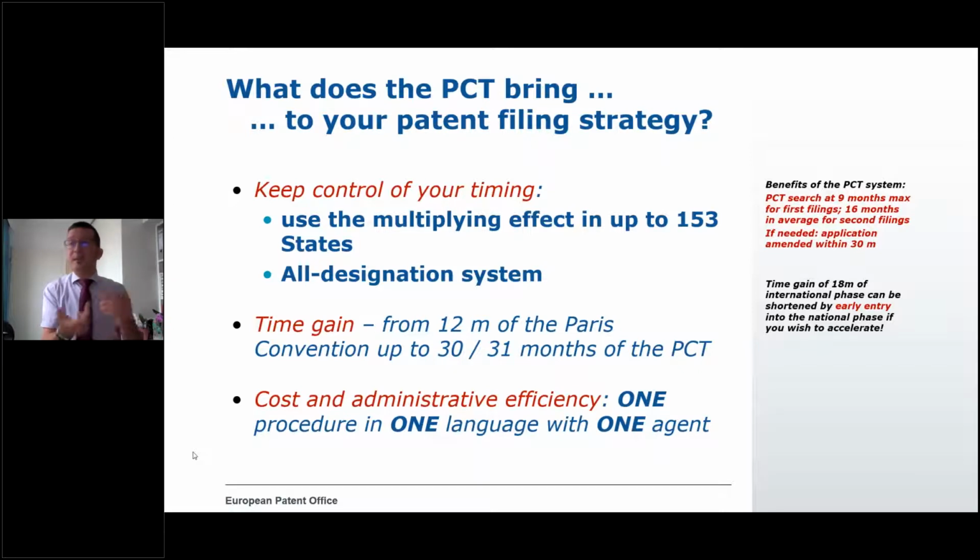You're paying only one set of fees. For instance, you have only one language to publish this application. There are 10 official languages for the PCT, publication languages, as we say. Publication is very important as well, because in some jurisdictions, it's the moment in time when your application will actually get temporary protection, right? So the publication is performed by WIPO. And this is why you're paying, for instance, an international filing fee that is for the benefit of WIPO to cover the cost whenever they are publishing this application.